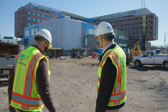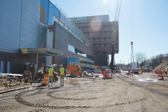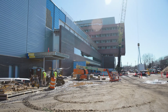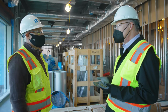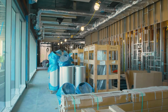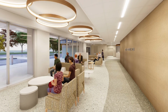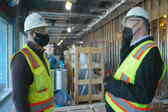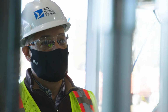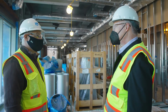All right. Well, why don't we walk into the emergency department? We're currently in the emergency department waiting area. I know the whole idea is to have all of our critical services near each other to ease transportation. So we have the ED here, behind us we have imaging, and above us are all the operating rooms and procedure rooms. Could you talk a little bit about how the new hospital is setting up those exam rooms?